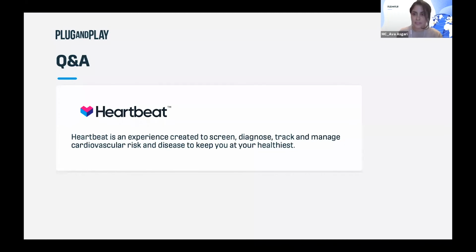Is this a mobile only solution? Have you had any issue with older, more vulnerable populations not having a smartphone? It's a great question. So right now we've started off mobile first with the rationale that most of the devices are more updated, more modern, and it gives us a little more control in the process. As for the older population and more vulnerable populations, that's definitely something we've thought a lot about.